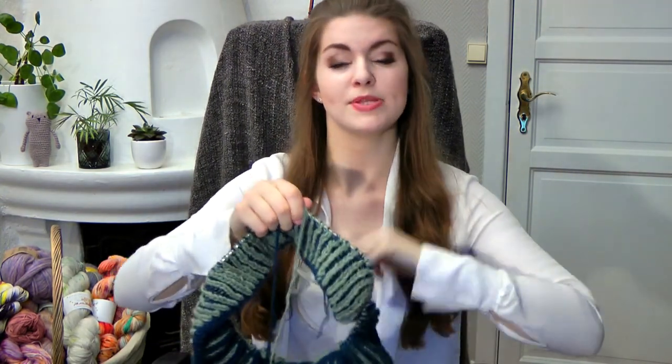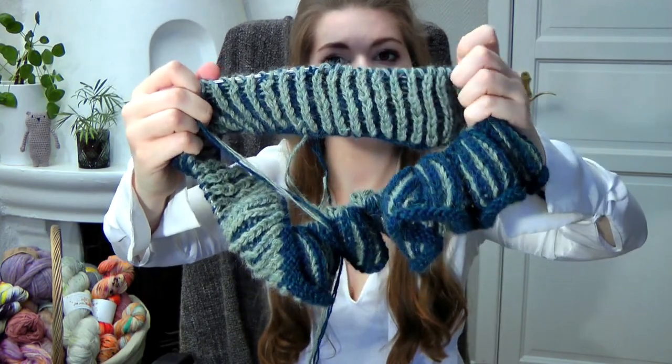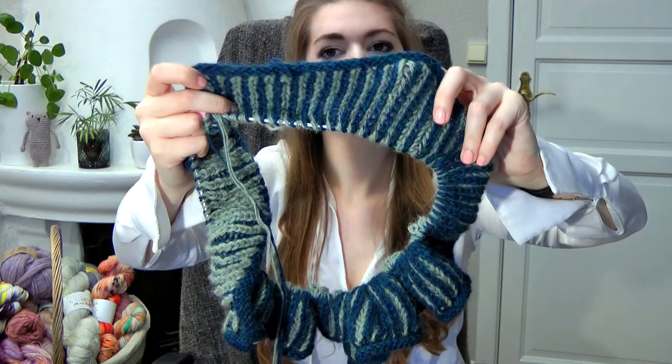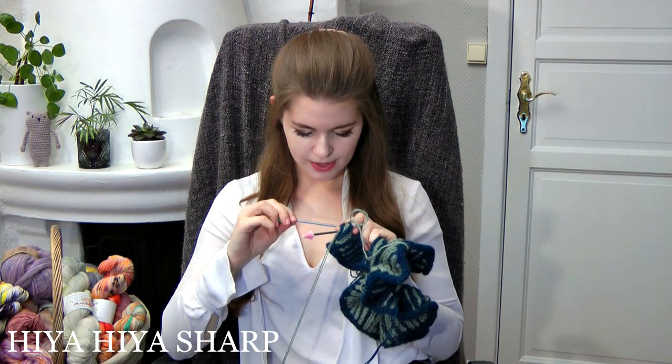But if you haven't seen episode one, I can show you real quick how it looks. This is the front and this is the back. It is knit out of Drops Alpaca. I have two strands of each colour, so I'm working it double, and I'm using the Hiya Hiya Sharps in 3.5mm, which is the US 4.